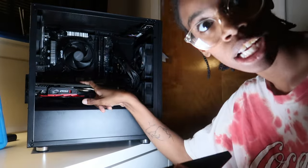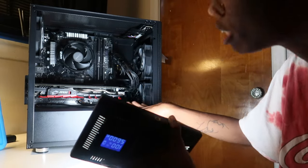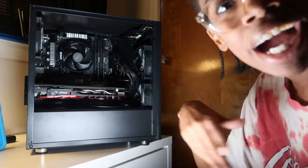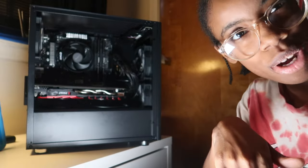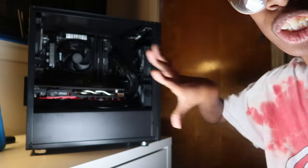So I didn't buy this. I actually got it from him. He helped me put this in, and then he helped put the cords at the bottom. I could have done that, but he was already in here, so I was just kind of letting him do everything that I needed to get done before I can just close it off.